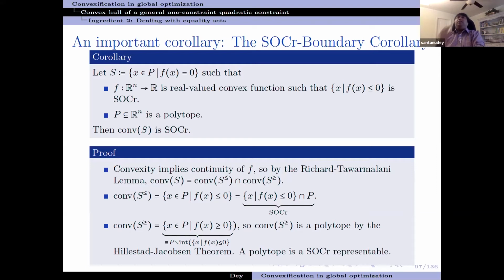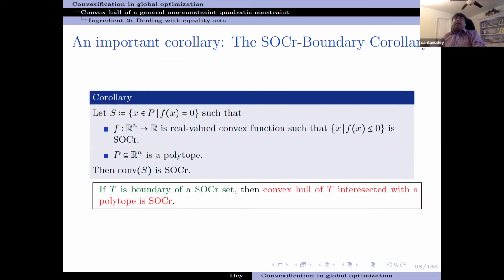All right, so that is a good point. Let's take a 5 minute break. Yeah. There is a question, yes. Santanu. Yeah, I'll take questions. Yeah. Sorry. Or maybe Gonzalo, you can unmute yourself and ask the question.